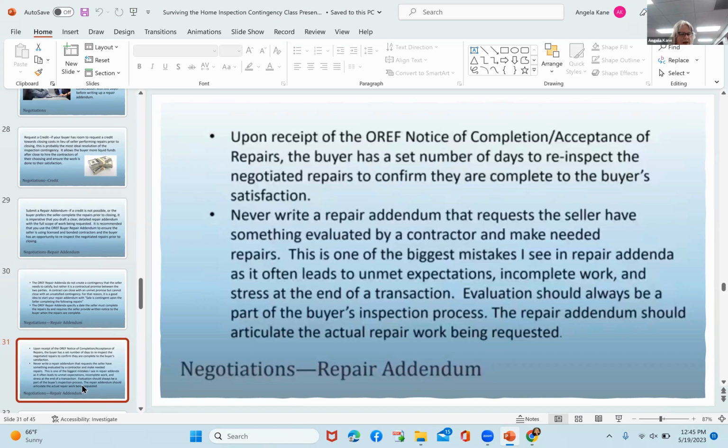So what I recommend is a simple statement, creating a contingency saying closing is contingent on seller making the following repairs. That way you're making closing of the transaction contingent on those repairs. You've created a contingency and that protects your buyer. Your buyer will only close if the seller has completed those repairs. You need to make it a contingency of closing.